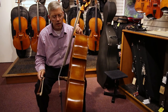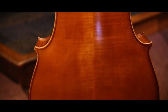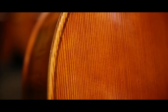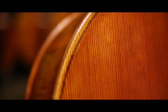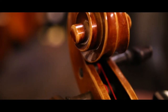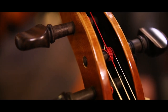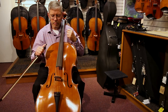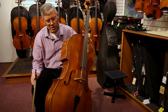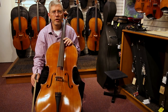For its age, it has a very nice maple back, highly flamed ribs along the sides, and a very nice spruce top. We have reconditioned it and put a premium string set on it: Larsen A and D, and Spirocore G and C. So it has a very robust sound, good projection, big bottom end, and a very sweet A string. Good cello for any serious player willing to make a nice investment into something that'll just continue to appreciate for years.